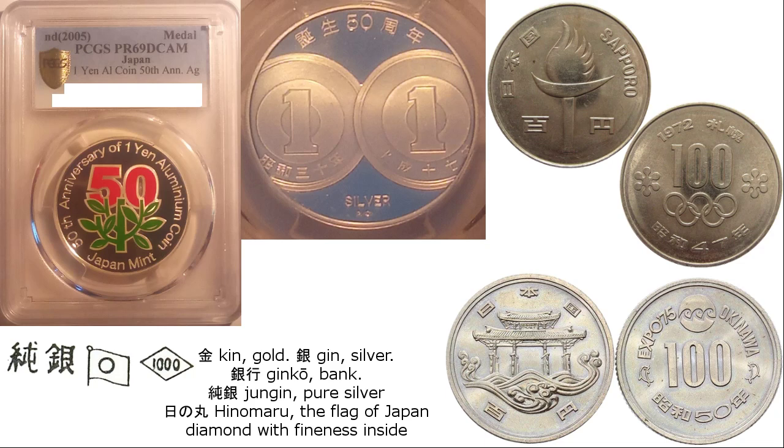The first one is the Hinomaru, which is what they call the flag of Japan. Hi is sun and maru is round, so the round sun flag, I guess you'd call it, is a sort of literal translation. And then next to that is a diamond, which will generally have the fineness inside of it. And I believe this is 925 silver.